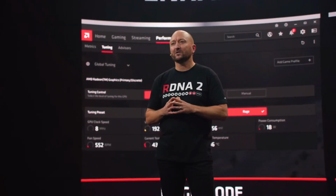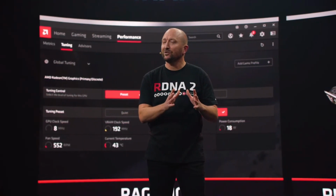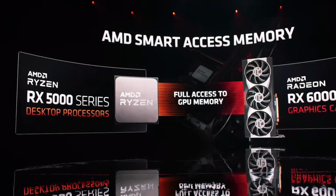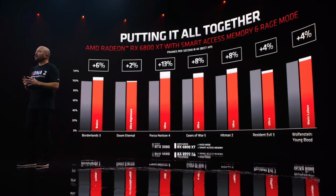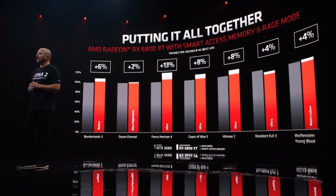And the second is made possible because of the fact that only AMD can deliver both high-performance processors and high-performance GPUs. We call this new feature AMD Smart Access Memory. AMD Smart Access Memory unlocks the greater amount of high-speed memory from the AMD Radeon RX 6000 series graphics cards to the AMD Ryzen 5000 series processors, and it delivers additional levels of performance in games. Simply pair these components with our 500 series chipset motherboards, enable the setting in the BIOS, and the performance uplift becomes automatic. When you combine AMD Smart Access Memory with the one-click overclocking of Rage Mode, you'll get a boost in performance in many of the games you love.